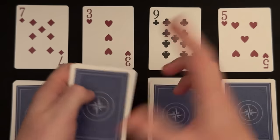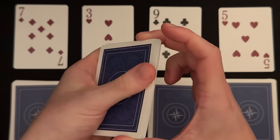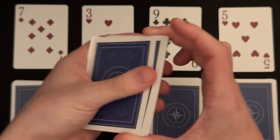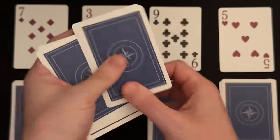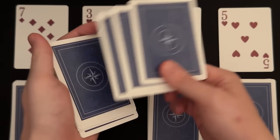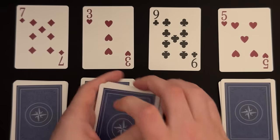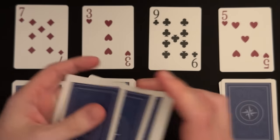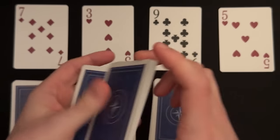Here we have 3, so this time 12 subtract 3 is 9. As quick as you can, you're going to make it look like you're shuffling, but you're going to go 1, 2, 3, 4, 5, 6, 7, 8, 9. It should leave 3 cards, but don't make that obvious. Now you're going to do this very nonchalantly, so in your head you're counting. Make it look like a shuffle if you can. Practice makes perfect for this.